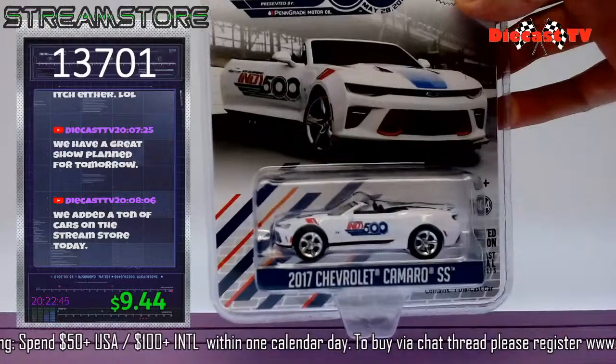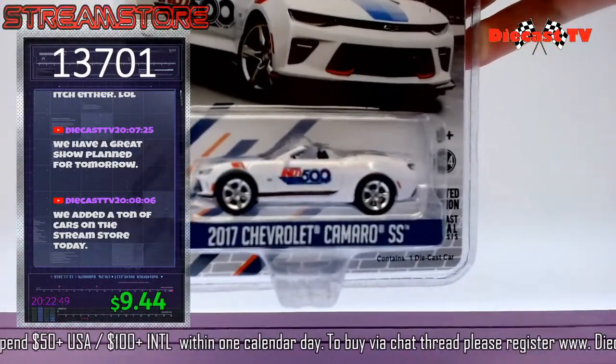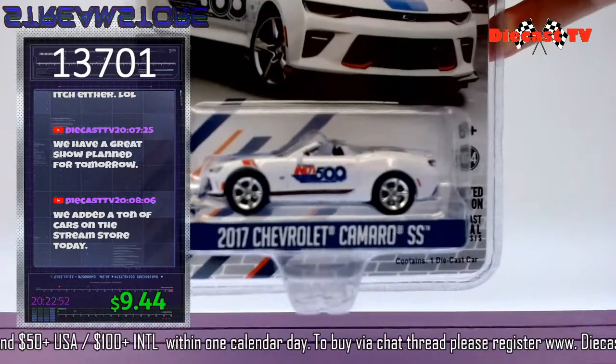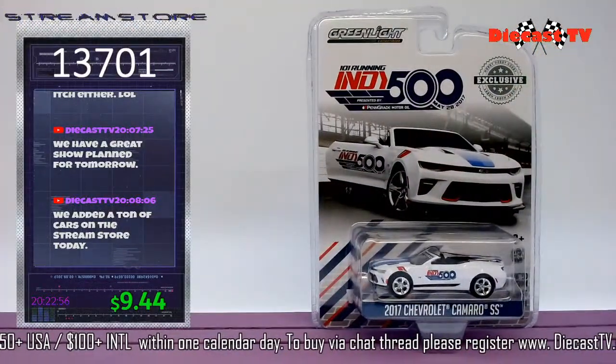Greenlight Collectible Indy 500 Hobby Exclusive 2017 Chevrolet Camaro. Beautiful Camaro. You want this car, just type the number 13701. 13701.